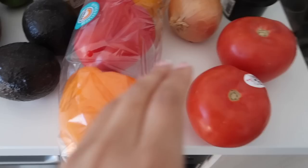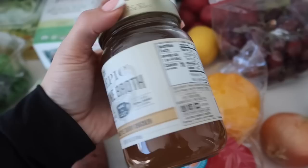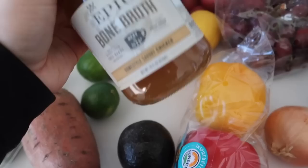Okay, we're back, and I'm gonna show y'all everything that I got at Trader Joe's, because you know we had to go to Trader Joe's. All right, quick little overview. Tomatoes, onion, peppers, avocado, sweet potato, limes. This bone broth is actually really good, and sipping on bone broth, especially when you're sick, can definitely help because it has some good nutrients in it.